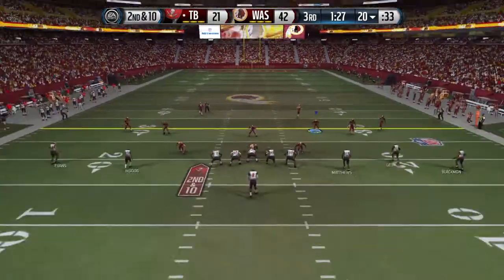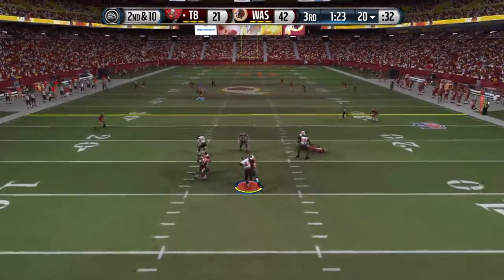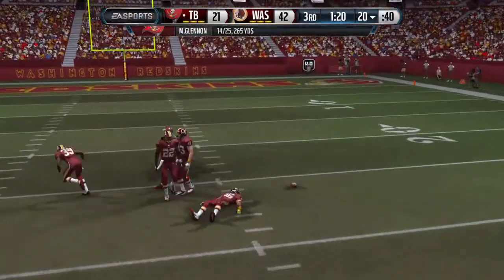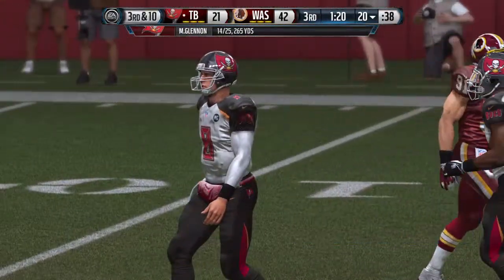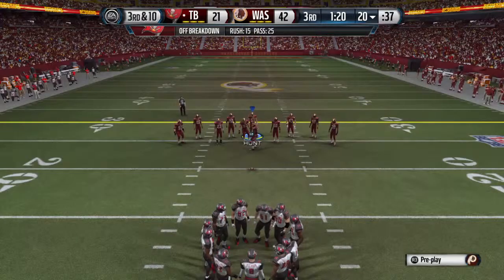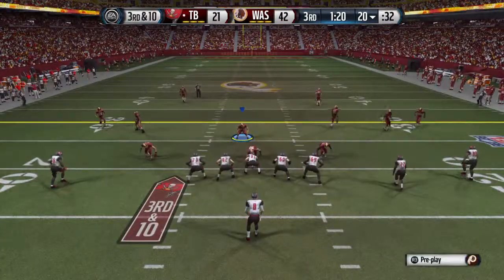It's an empty backfield for Glennon this time, out of the shotgun formation. Looking to go deep. Incomplete. It's not a good decision by the quarterback. I mean, maybe on the sidelines they keep calling the wrong plays, but he's attacking the strength of this cover two defense. Don't do that. Throw where they're not. That's deep down the middle.